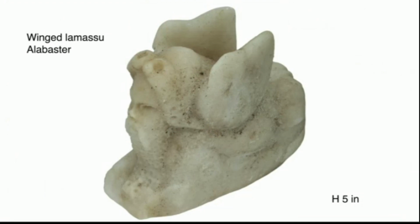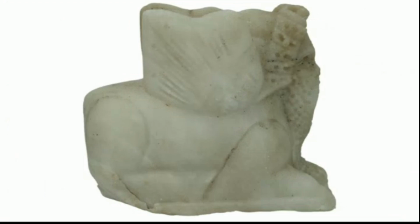And you can see below the ram's horn is a crown. You can see the wings coming up. So this is a flying Lamassu. It's in the Sphinx position. It probably had lion claws. You can see the wings a little bit better here. Sometimes there were two pairs of wings, sometimes a single pair of wings.